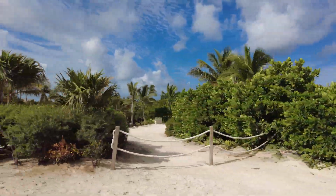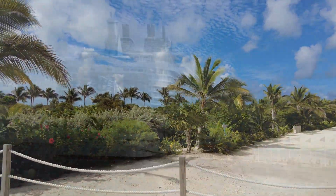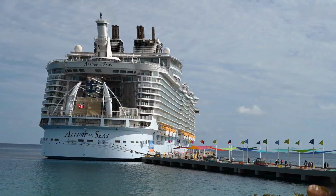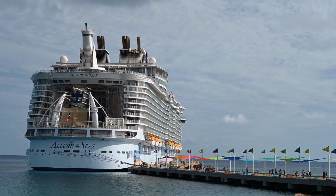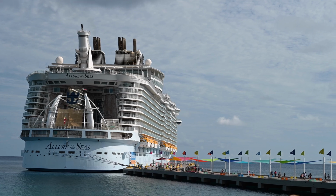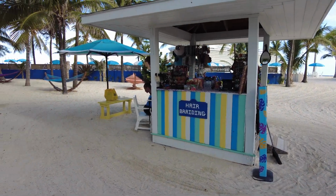We've received lots of questions about what to bring to CocoCay. To get off the ship, you will need your SeaPass card. This is also what you'll use for drinks, getting into Thrill Island, and other purchases. If you want to shop in the market, it would be good to have a little cash as well.